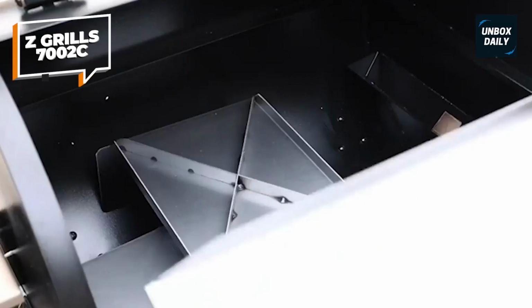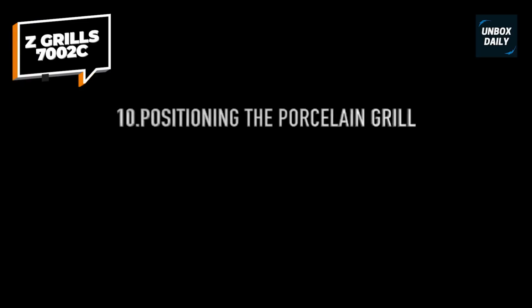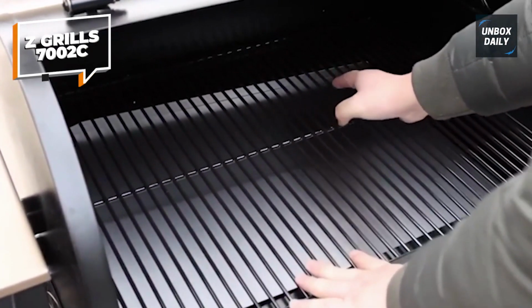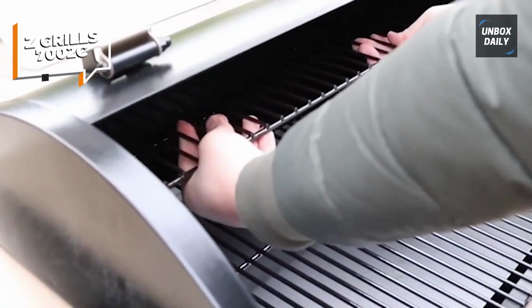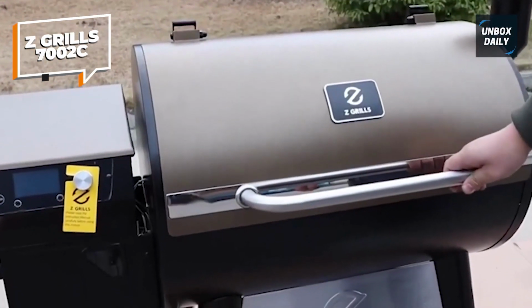Another aspect that stands out for me is the ease with which wood pellets may be used as fuel. The Z-Grill can cook with a range of wood pellets, imparting excellent smoky taste to your meal. Furthermore, it's extremely efficient, creating little ash, allowing you to focus on cooking rather than cleaning. The grill also has a rain cover, which is a nice addition to keep your investment safe from the weather.